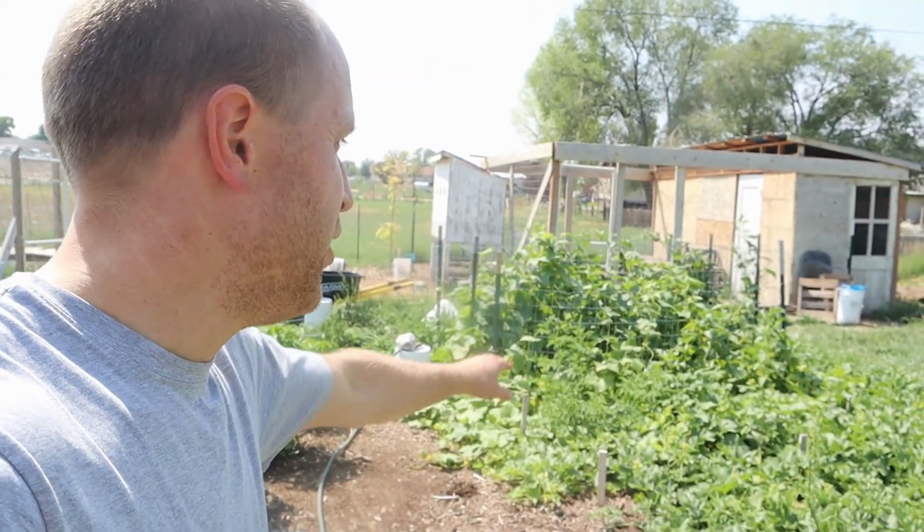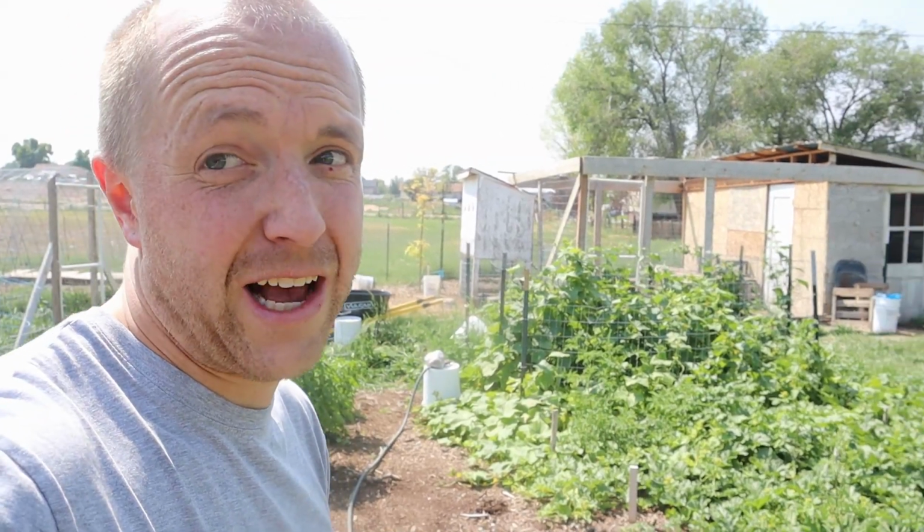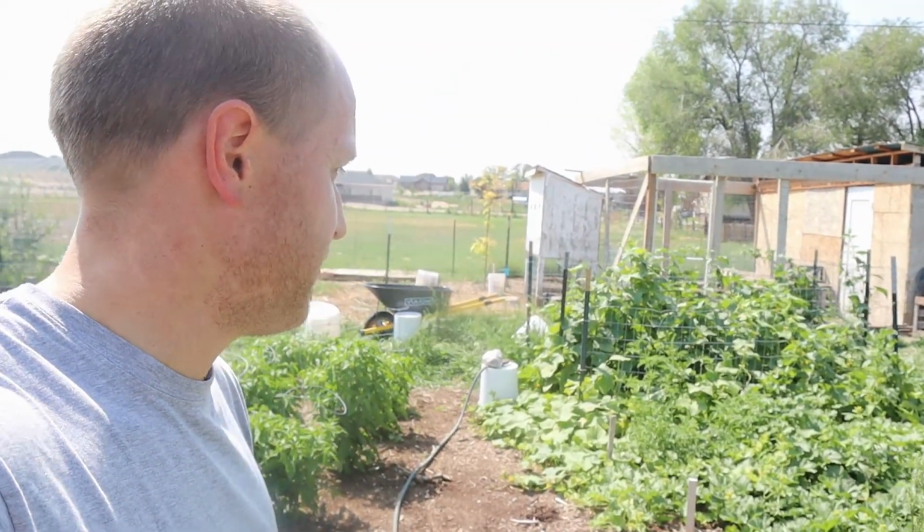A lot of rattlesnake. We have a few cantaloupe. We haven't quite gotten into the cantaloupe to see just how well they're doing, but we do have at least a few. They're just doing so great this year.